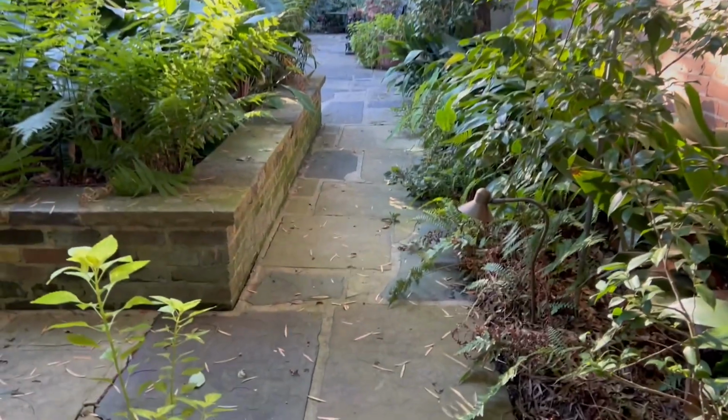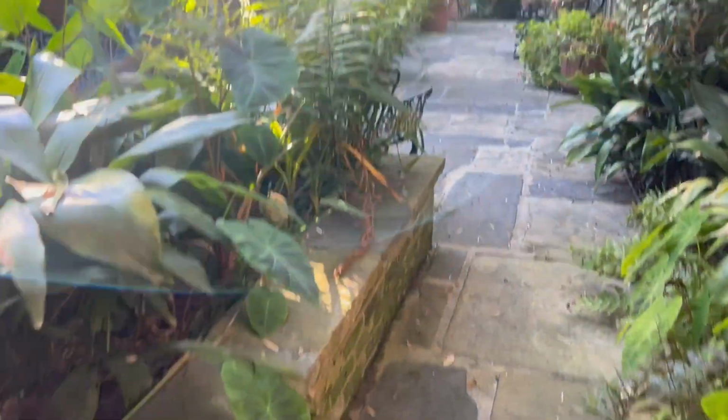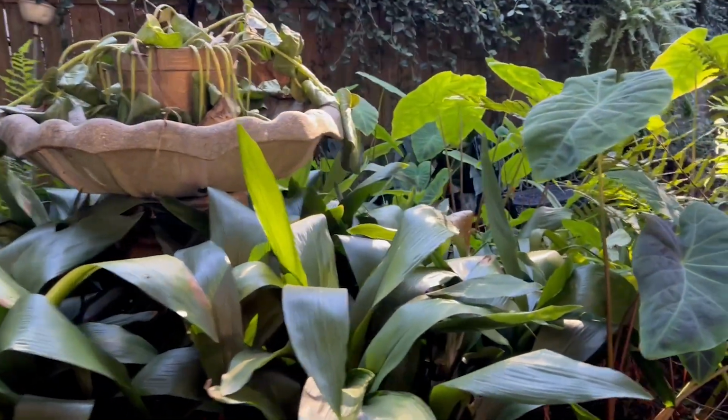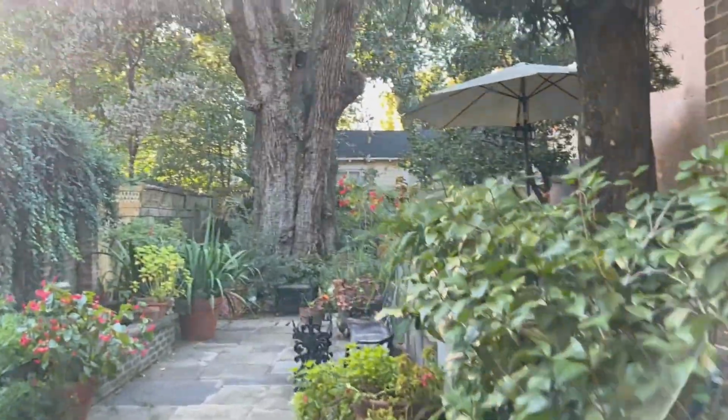Look at this beautiful courtyard back here. It's like a New Orleans style courtyard with this flagstone and brick and raised gardens and beds. I mean, it's just a really stunning area.